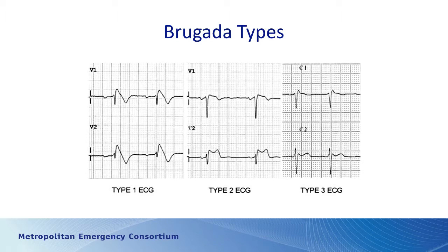So here are the different types. So I mentioned type 1, type 2, and type 3. Type 1 has the ST elevation. It's got a little bit of a saddleback appearance, and then it goes from that to T wave inversion. So you can see that change. This is a type 2. It's got a typical saddleback appearance, but there is no inverted or negative T wave. And then type 3, this version looks like a type 2, but does not have the 2 millimeters or more of ST elevation.